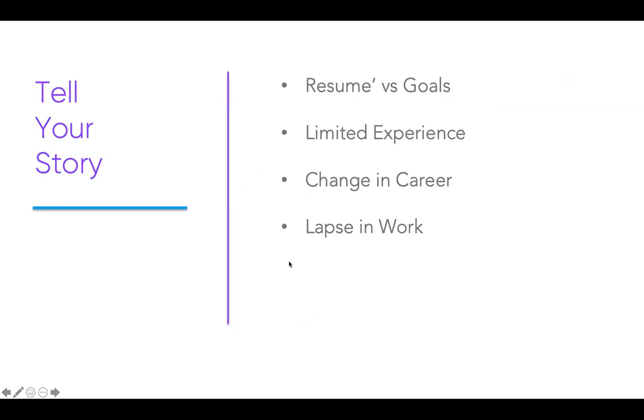So let's start with tell your story. Oftentimes, especially whenever we have, for instance, students that are in university and seeking a job for the first time, the resume is different from what the goals are. So maybe whenever they started college, they had one thing in mind as far as what they wanted to do, but as the years have progressed in their academic achievements, they've learned and decided that they wanted to do something different. So maybe the job they're looking for is not what their resume actually represents.